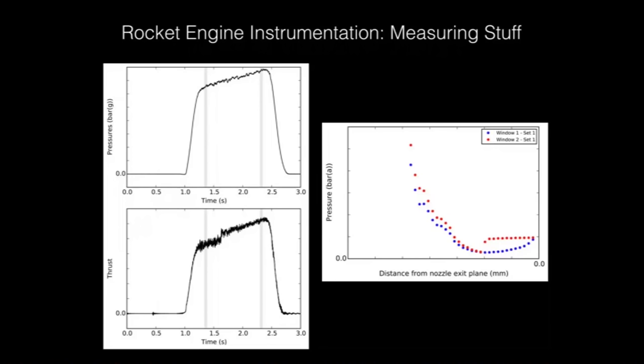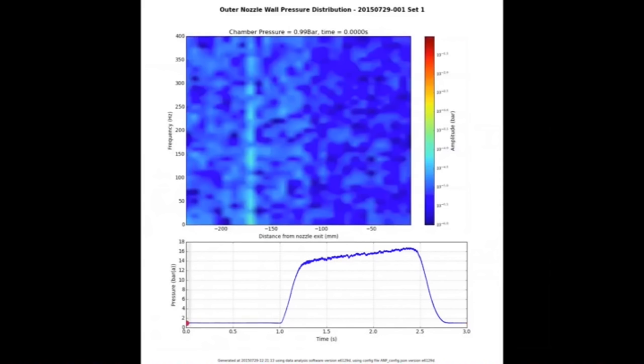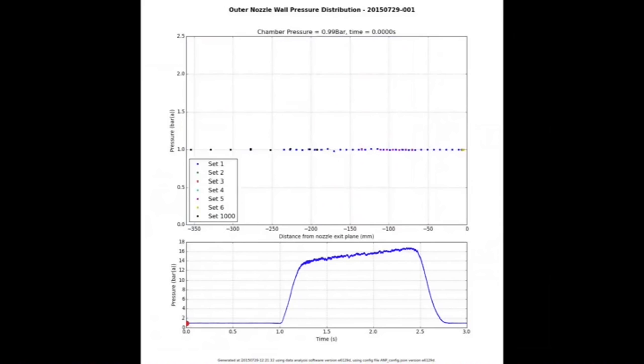And because it's cool, we also decided to do an animation of the pressure distribution in the nozzle. You can see the bottom graph is the chamber pressure, so that's the pressure inside the combustion chamber. And then above it, all these little dots are hopefully going to dance up and down in a second and show us what the pressure distribution is in the rocket nozzle. And you'll see there's a little red dot that moves along the graph, a little ball, that will show you where it relates to. Let's see. It's not moving on my screen, but it might be moving on your screen. Is it moving?